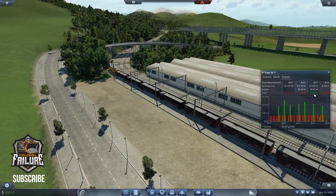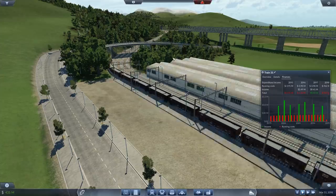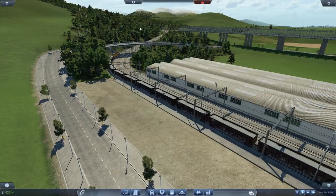As you can see, it made 5.5 million last year. Thank you very much. I'll take it. It's not made much so far this year because it's still got a delivery to make. So, it probably ought to get a move on and make that.